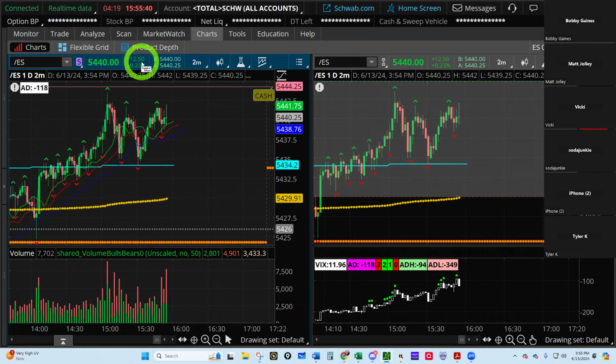So, look at this, the market's up 12.5 points, 0.23%, so about a quarter of a percent. Nothing really to see here. We only got 4 minutes before the market closes. AD's been going up. Look at the VIX now, y'all, into the 11 handle. Isn't that cool? VIX in the 11 handle.